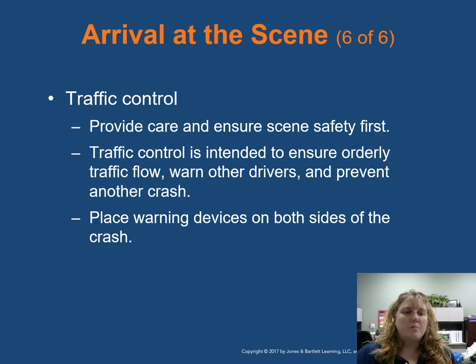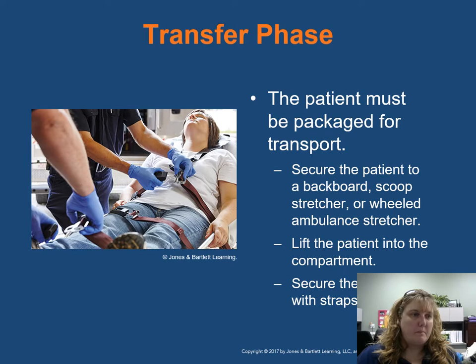Traffic control: you want to provide care and ensure scene safety first and foremost before anything else. Traffic control is intended to ensure orderly traffic flow, to warn other drivers, and prevent another crash. And place warning devices on both sides of the crash. This is where we're including those flashes or the flares, if you will.